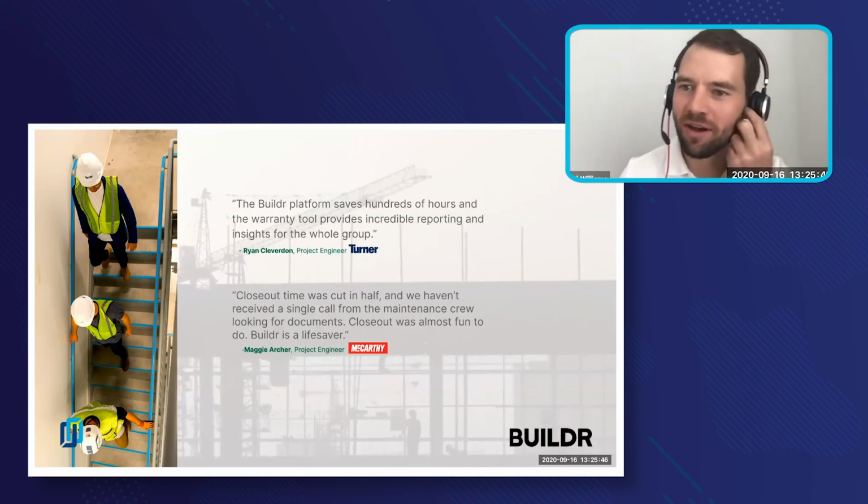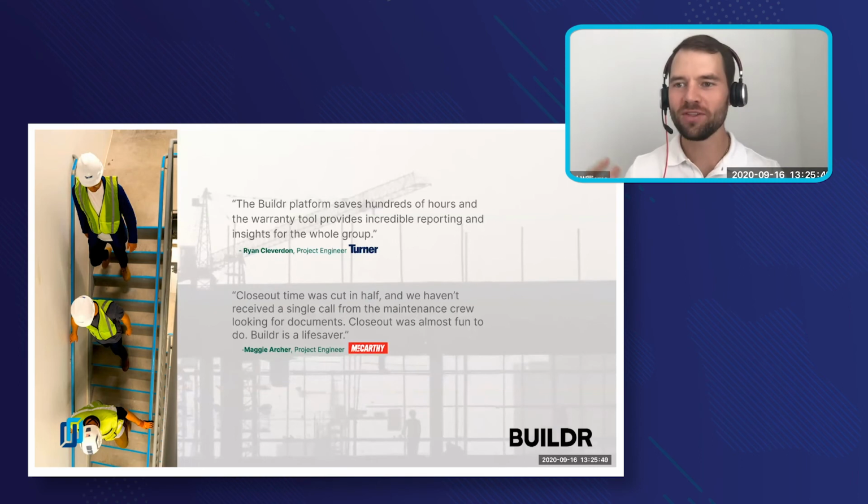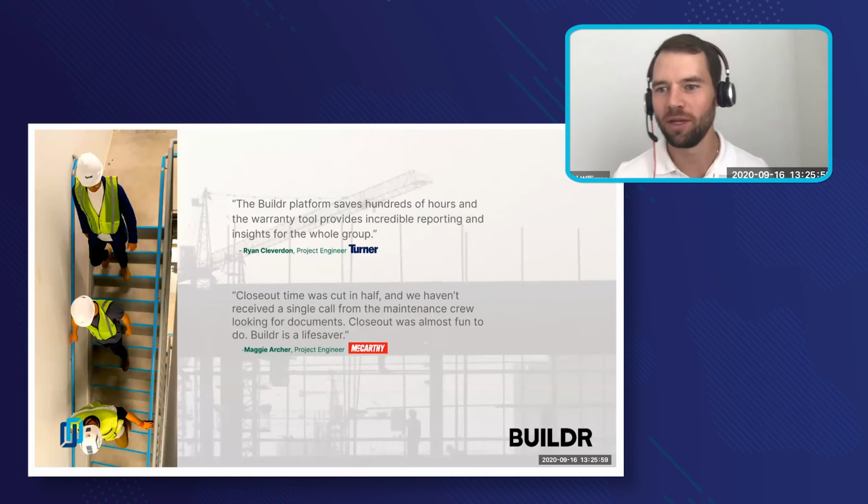So you mentioned the 140 hours saved. What is the biggest time saver that Buildr provides? If you had to identify one aspect of what you provide that saves the bulk of that 140 hours, what would that one thing be?